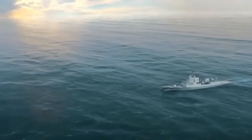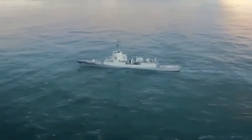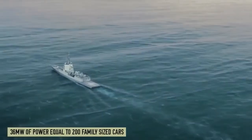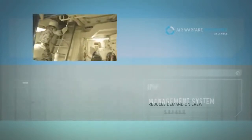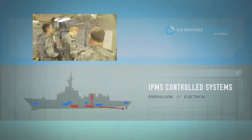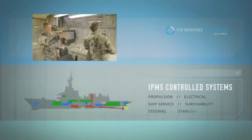The ships will be powered by 2 diesel and 2 gas turbines in a combined diesel or gas configuration and are capable of producing 36 megawatts of power, equivalent to 200 family-sized cars. The platform equipment will be controlled and monitored by an advanced integrated platform management system, which reduces the demands on crew in both normal and emergency situations. It provides for centralized control and monitoring of the propulsion plant, electrical plant, auxiliary and ship service systems, survivability systems, and steering and stabilizing systems.